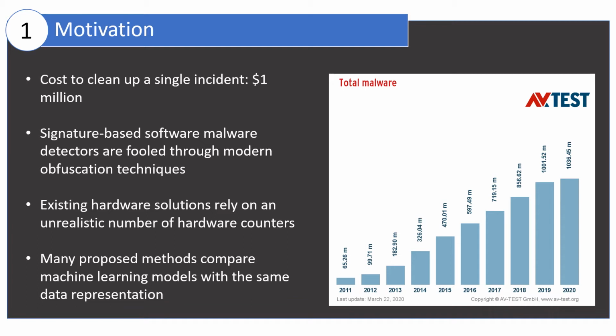So there are a few different reasons behind our interest to research hardware-based malware detection. One of the first things we noticed was the change in total malware instances reported annually. From 2011 to 2020, there was a change of reported instances from 65 million to a little over 1,000 million reports. And this is alarming because the cost to clean up a single incident reported by the US government is around $1 million. And both organizations and individuals are harmed in terms of privacy and financial means as well.